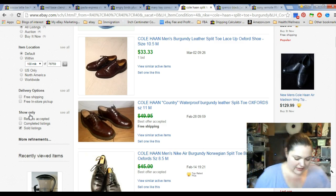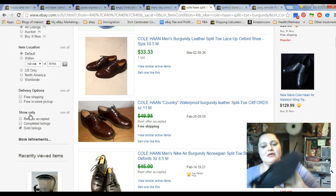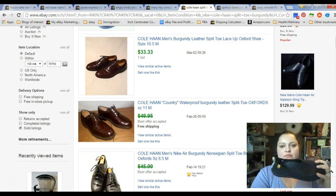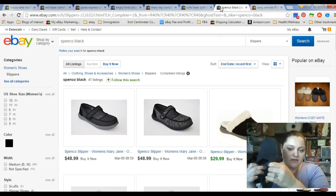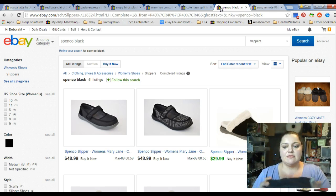Alright, and next up I have this pair of really interesting little shoes. I thought these were kids' shoes, but they're actually women's size 7. These are called Spinco. And I always try to check out anything that has an orthopedic style insert, especially in a casual shoe, because those are the kind of shoes that I sell. I try to sell comfort shoes.